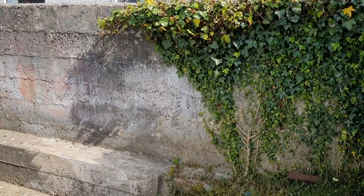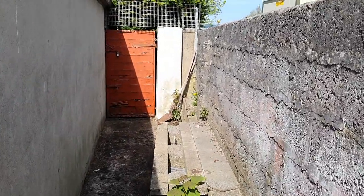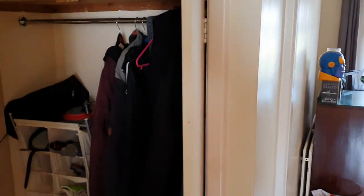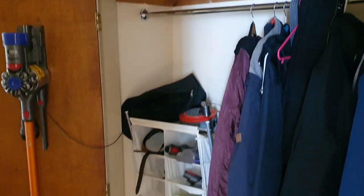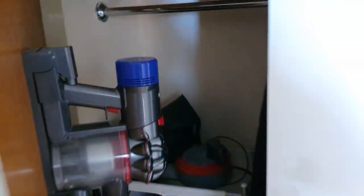Side passage leads you down the side of the house, allows you to come into the left hand side front of the house. Central storage area in the hall. Closes off neatly.